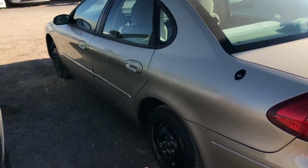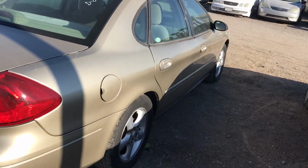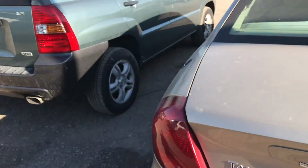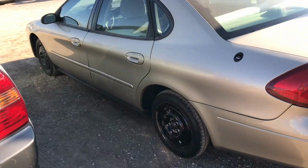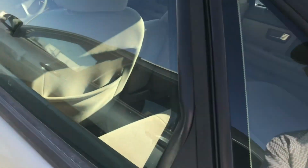You got two dummy tires on this side. I don't know if we had two. Okay, so we got two regular tires and wheels on that side. Then we come on this side, we got two dummy tires. So if the wheels aren't in the back, you can probably have to go to the junkyard and find them.